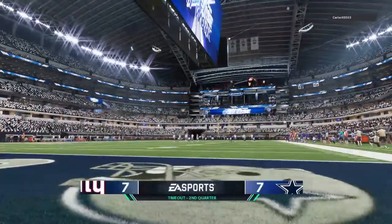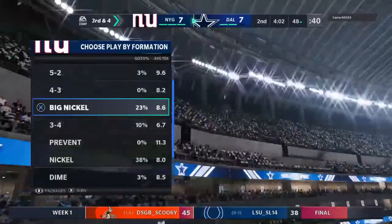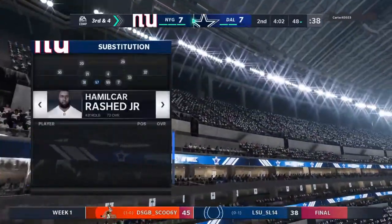Now the Cowboys going to burn the first of their timeouts. They'll have 2 remaining as we step aside here in this 2nd quarter.